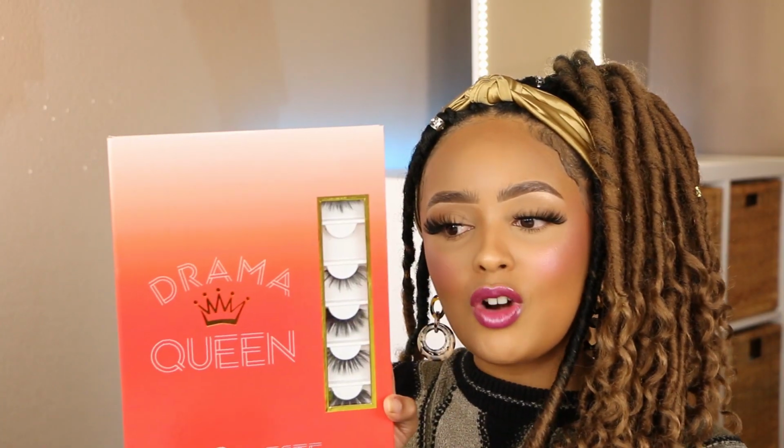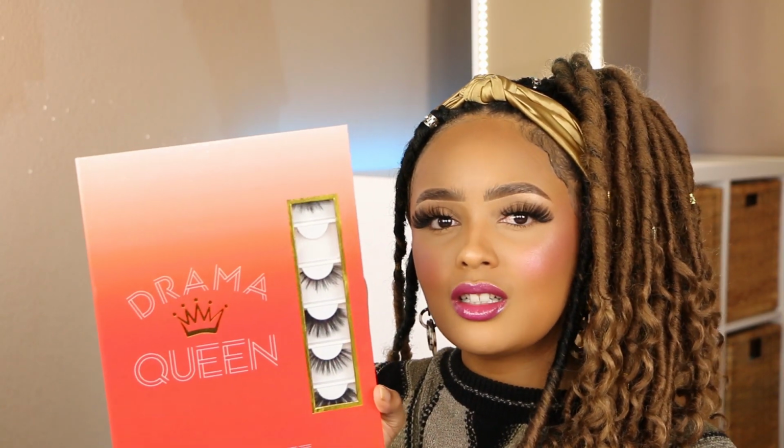Lashes are Celeste Los Angeles. They're from their Drama Queen lash book, which are actually good, by the way. They're synthetic lashes. They're soft, honey. They're fluffy. They look very realistic. They're probably a little bit too dramatic for my no shadow, no liner look, but y'all know I'm extra. So I will see y'all in T-minus 3, 2.